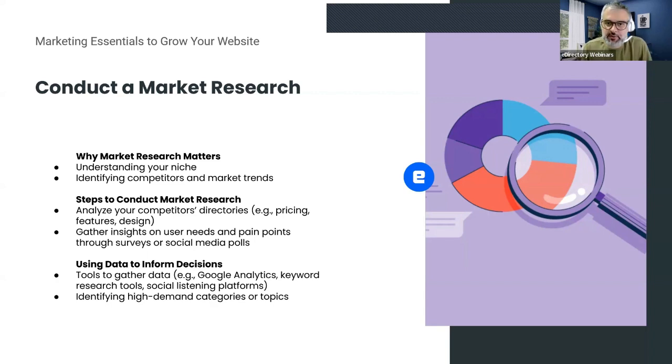And last but not least, using data to inform decisions. Take advantage. Nowadays, we live in a golden age where data is more accessible than ever. So use tools like Google Analytics and keyword research platforms to identify what your audience is searching for. Even Google itself is super helpful when trying to understand what people are looking for. If you go to Google Trends, for example, you can see which categories or topics are in demand right now. So it goes back to our previous topic about trends as well. And are there underserved areas that you can capitalize on?